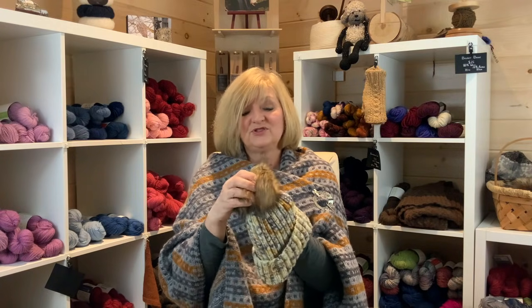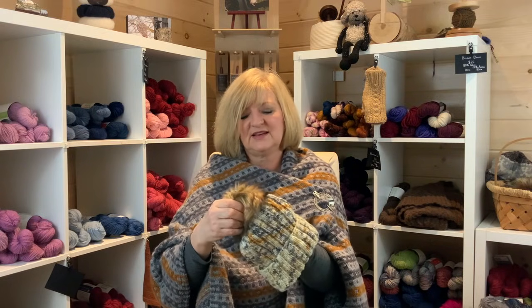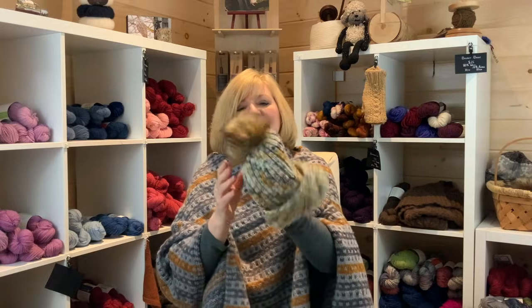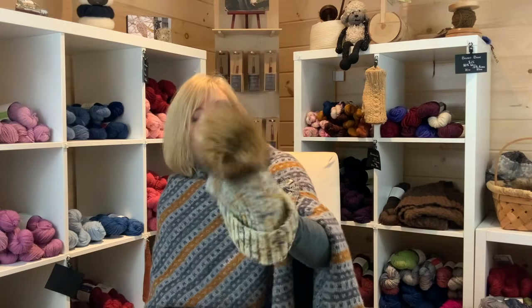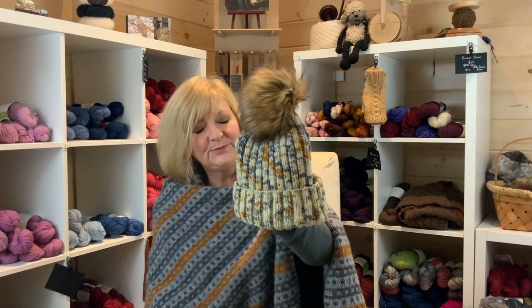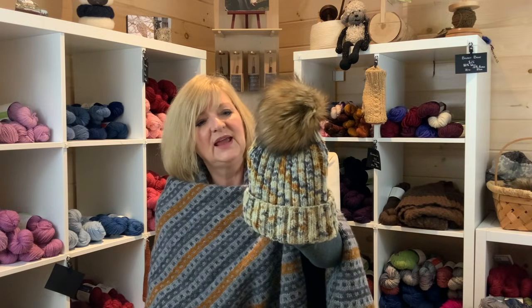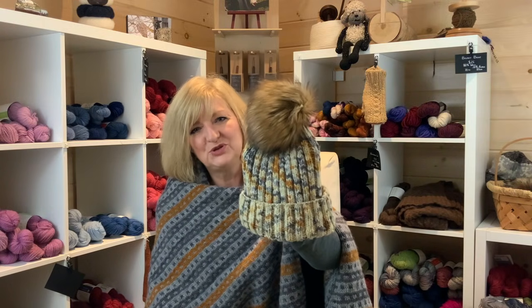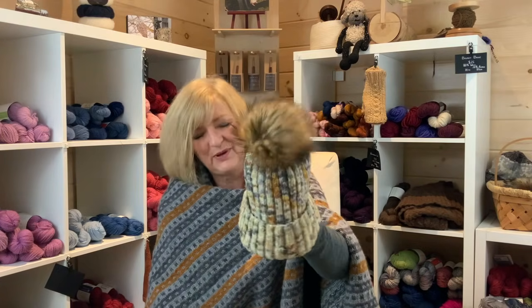We tried a couple different pom-poms with this hat too and couldn't decide which one. We decided in the end we liked this one the best. But if you had other colored hats and you wanted to change the pom-pom, you could do that as well. So again, Riley from Rowan is the pattern from Quail Studio, I think, and it's just adapted with a 2x2 rib rather than a 1x1. It's kind of a basic beanie pattern.